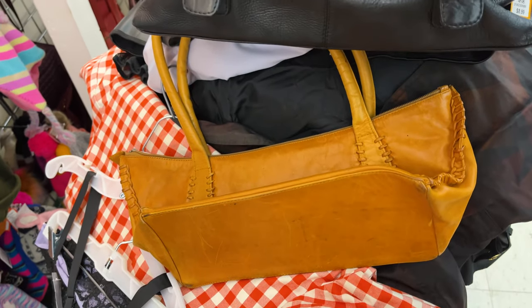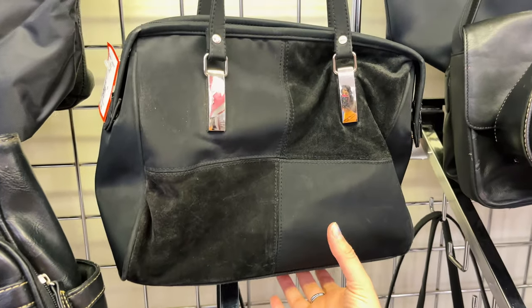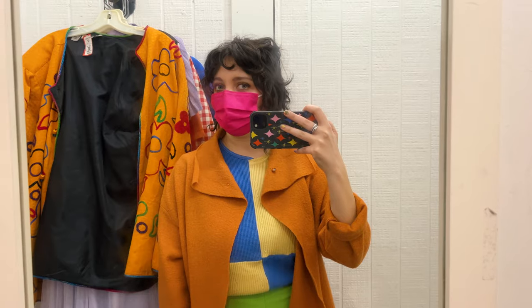These two bags literally look like they're just for holding a bottle of wine. I could get down with that. Ooh, a subtle checkerboard. We meet again, dressing room.